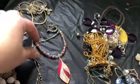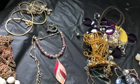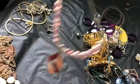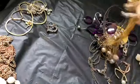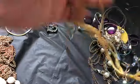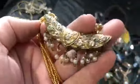But that's a pretty necklace. It is unbranded. I do like the colors on it though. This will go in a necklace lot. Let me know if you've ever gotten one of these boxes that didn't have a single sellable piece in it.